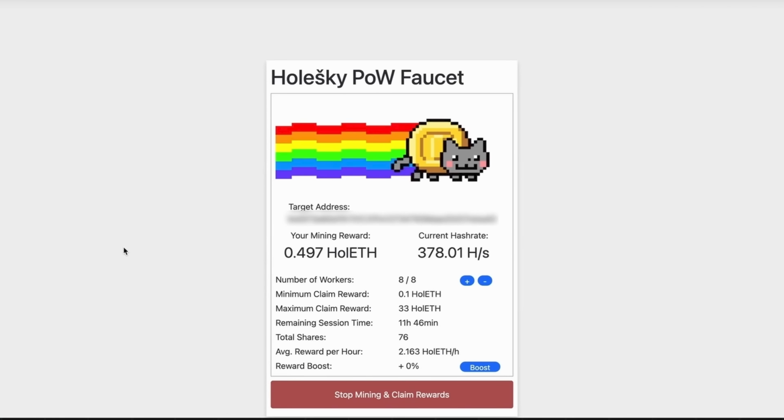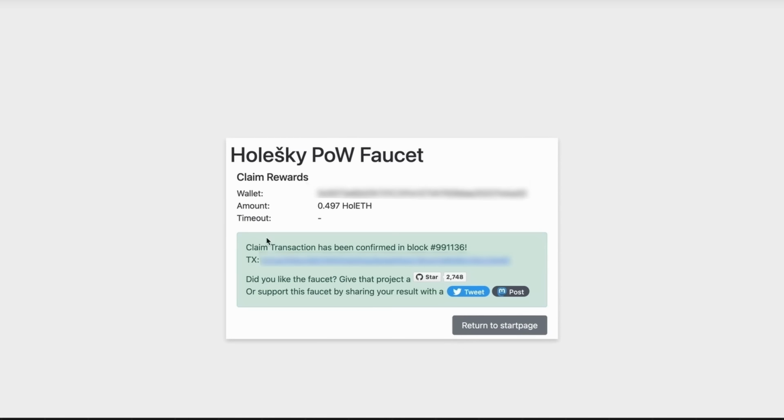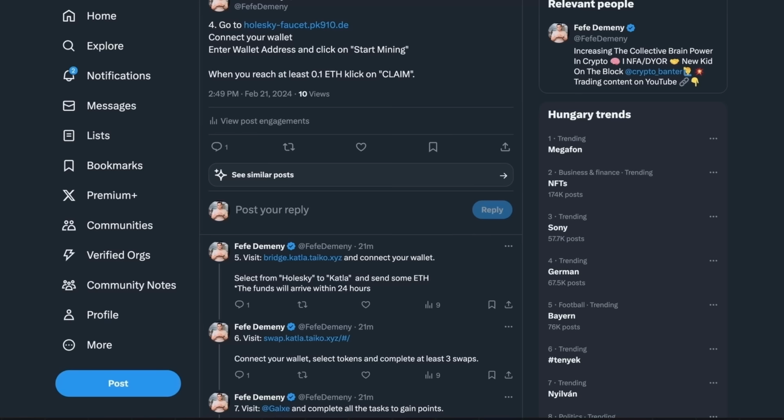So I just got back to the computer. I actually walked out for 10 minutes, and it is at almost 0.5 whole ETH. So it took me about 10 minutes, not that much. I'll stop mining and claim rewards, and it will be dropping into my wallet. The transaction has been confirmed, so we can proceed to the next task.